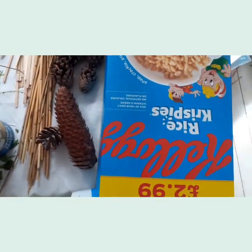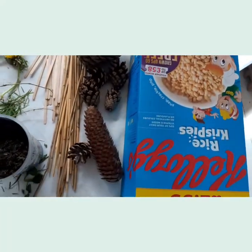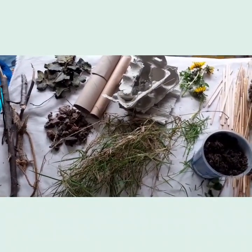And you can make it inside of a cereal box or a Pringles container or any type of cardboard container that you might have in your home. Thank you for your help.